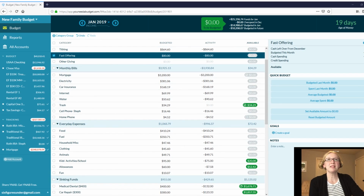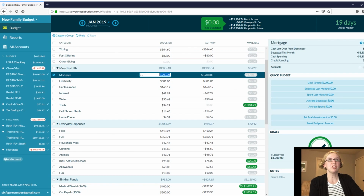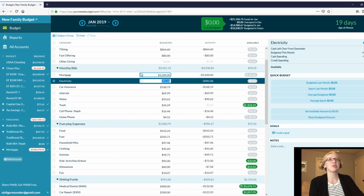Then, down to monthly bills. Our mortgage, we pay $3,200 a month. That's our principal and interest, plus our homeowner's insurance and a little bit of PMI. Anyway, it's all wrapped there in $3,200. It's actually a little bit less than $3,200, but we round it up because I like nice round numbers. And then there's another like $17 or something that goes toward the principal in addition to the regular payment. That's a 15-year mortgage. We live in California. Houses are expensive. We just have a regular house, but they're expensive here.